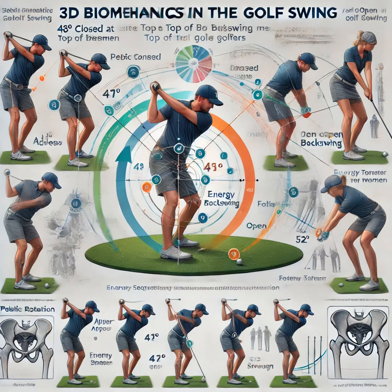If you wait until your club reaches the top of the backswing to start rotating your pelvis, you're basically bringing everything to a screeching halt and then having to restart the whole motion. It's inefficient. You lose a lot of power that way. It's like slamming on the brakes and then trying to accelerate again. But if you start that pelvic rotation early, you're maintaining that momentum throughout the swing, which creates a much smoother, more powerful motion. You're basically building energy the whole time. So you're not just using your arms, you're using your whole body to power the swing.